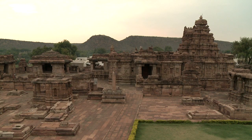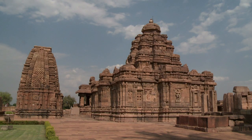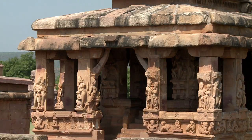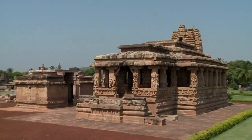The earliest body of well-preserved temples in India is of the period of the early Chalukyas, from the 6th to the 8th centuries. These were made near the banks of the Malaprabha river in present-day Karnataka. Karnataka is a very important place for the early history of temple architecture in India.